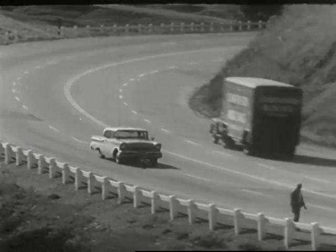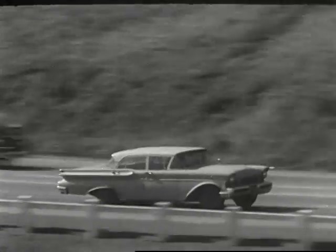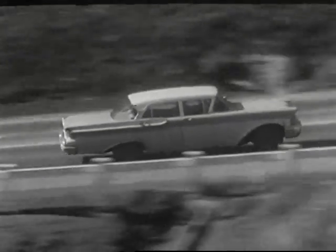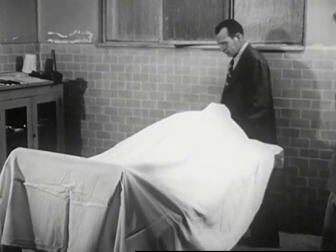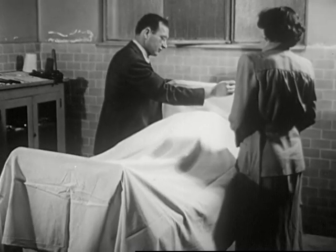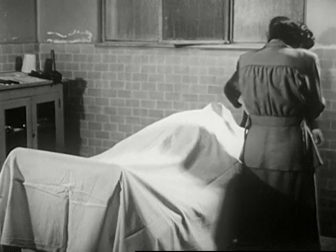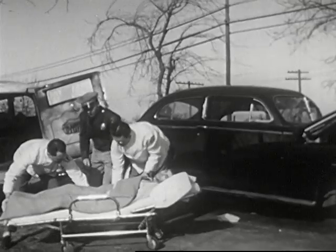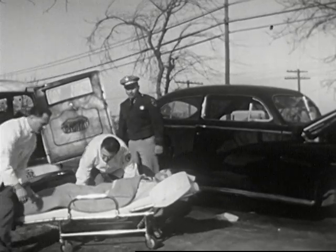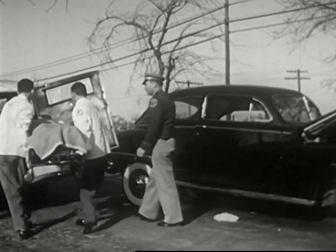Modern automobile and highway are becoming about as safe as planning and engineering can make them. In spite of this, nearly 40,000 of us end up in morgues and funeral parlors every year. Another 1,200,000 are injured, maimed, or crippled. The financial loss is astronomical.